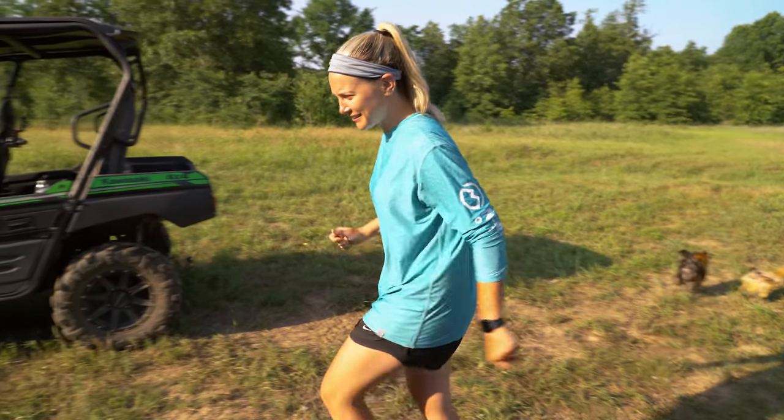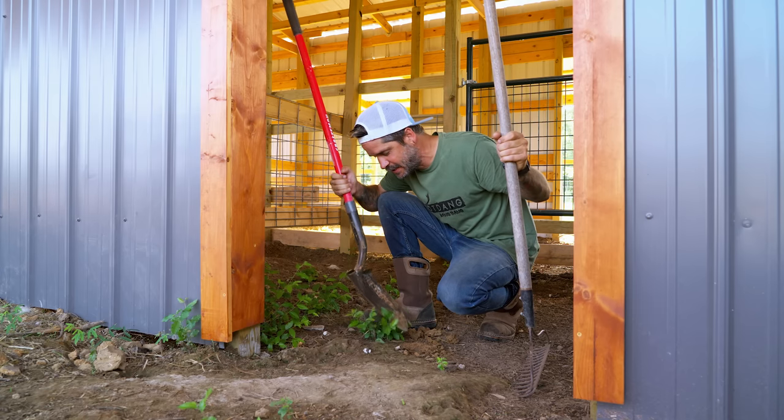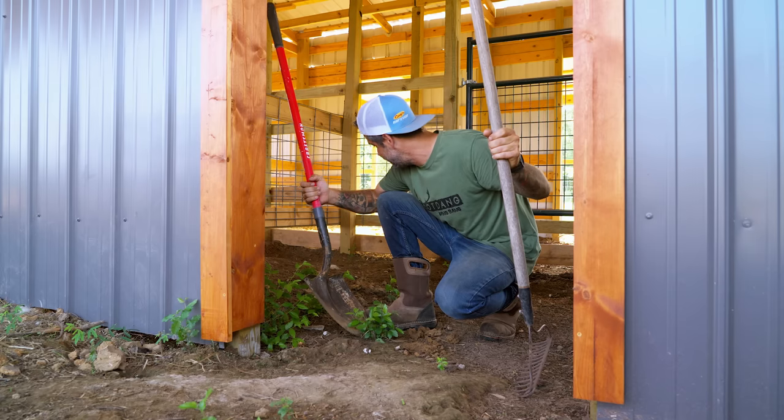Just a little gopher here. While Danielle's gone picking up some brooms and stuff, I'm gonna try to get some of these little trees that are growing back out of here.